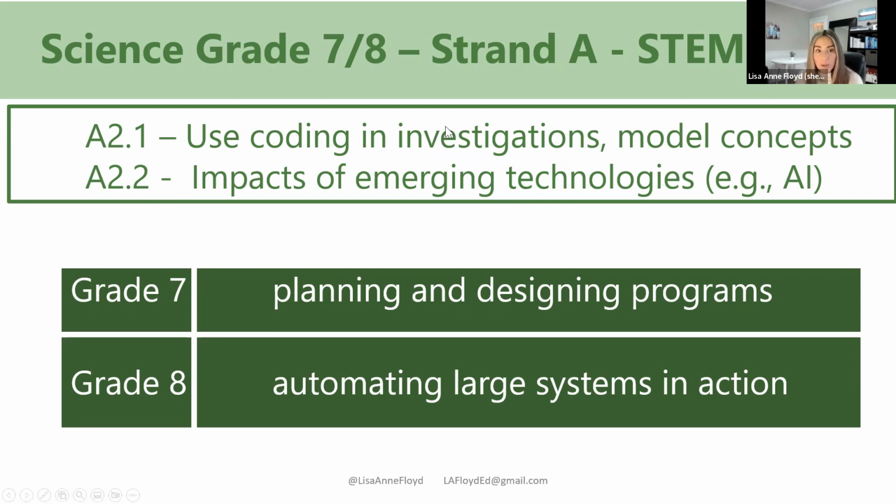So you saw many ways that they could collect data and use it for the purpose of investigations. For modeling concepts, I think with acceleration, trying to understand how acceleration works through looking at acceleration data would be useful. We're also supposed to consider the impacts of emerging technology. In grade 8, we're supposed to include artificial intelligence. So they can look at how industries are using data, and including AI sometimes, to analyze that data and then make decisions about the data.